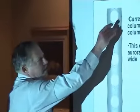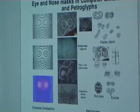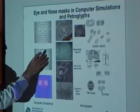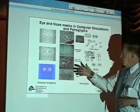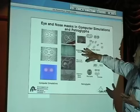Okay. So the important thing is different things are going to be lit up whenever one sees a Z-pinch, and again, this can be any size. And the size that I'm leading to is the size of that intense auroral funnel that millennia ago came into Earth. Okay, so the first thing we're going to do is look at the so-called eye or owl morphology in that Z-pinch. It looks something like this when you false color it and fill it in, and then compare it to what we call eye mask petroglyphs around the world. This is Easter Island, New Grange.